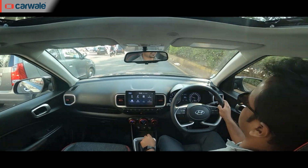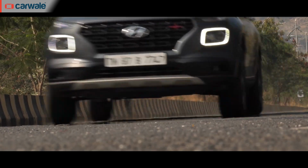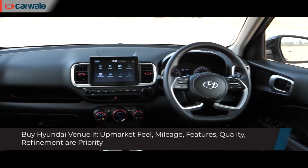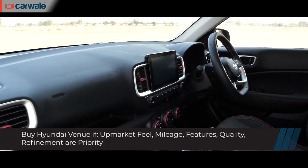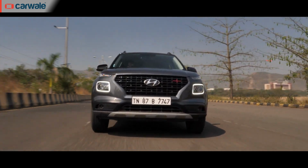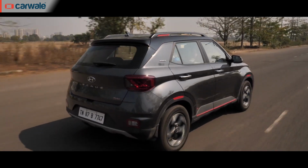Now, if you are to consider real-world feel and impressions besides pure tested data, then it's the Hyundai Venue that makes for a better buy than the other two. For the same price, it offers a far more upmarket cabin, better quality, and a slightly longer list of features. The Venue is also the most refined of the three, and refinement is something that many crossover buyers are going for when you consider the fact that they are generally upgrading from a hatchback.